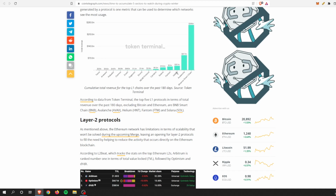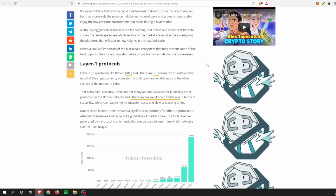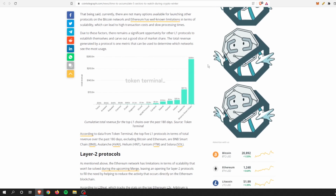So I was actually very happy to see another utility type blockchain similar to Theta made the list, not just a smart contract DeFi type of blockchain. And Helium, where Theta's bread and butter is video streaming, Helium, if you're unfamiliar, its bread and butter is creating 5G hotspots, and that has been a huge revenue stream for them, as you can see. So that's the first subsector that this article looks at during the crypto winters.